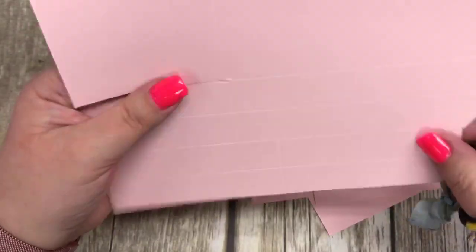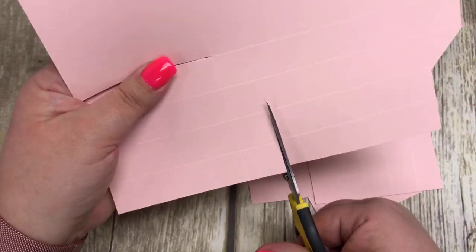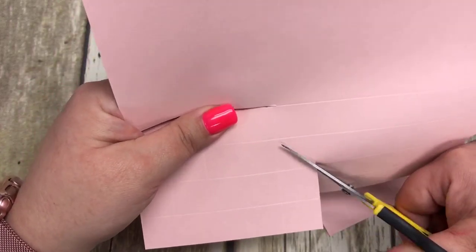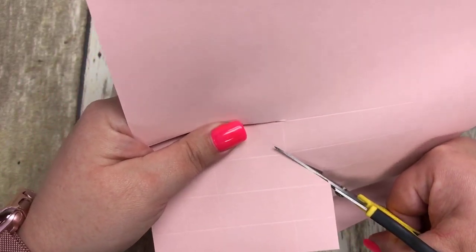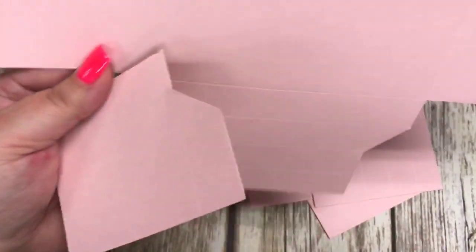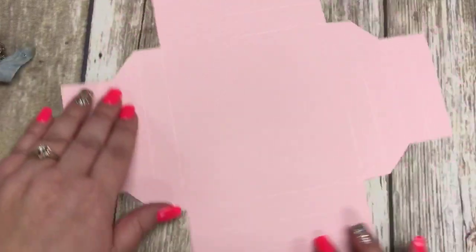And then finally on this one, up to this little mark, say it with me, guys, diagonal, diagonal, and then I'm going to cut straight up to cut this piece off as well. So now we have this unique shaped little piece of cardstock. From there, we are going to be doing some adhesiving.